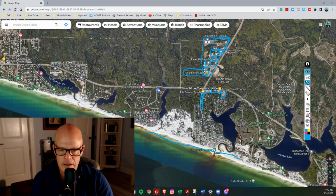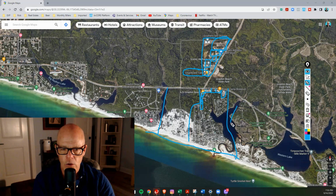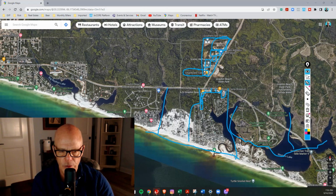One of the nicest things is this state park, though. I'll tell you, the finest neighbors you could have is the state park. And this side is Grayton Beach State Park, which is Western Lake, all the way from here through these canals and all the way over into here. I paddleboard here. As a matter of fact, you can bring your paddleboard and put in right about here, right off the parking lot, and you can paddle all this way, and then it's kind of fun to paddle through these little narrows and then paddle out towards the Gulf of Mexico.